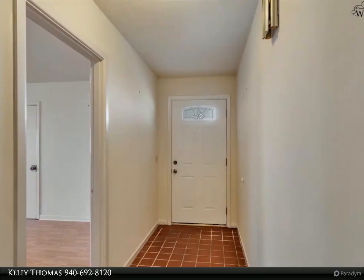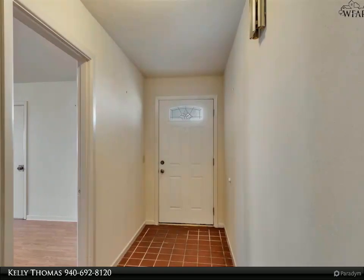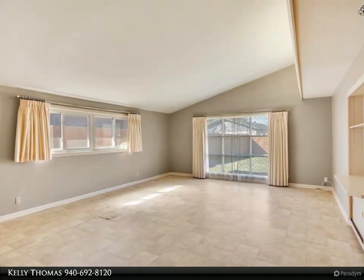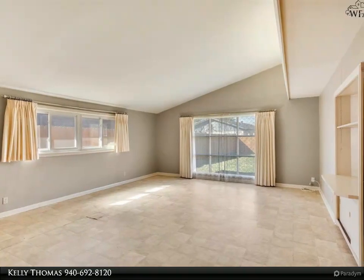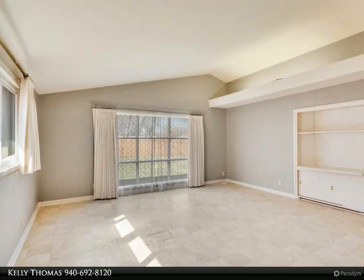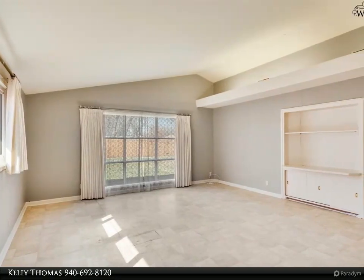The vintage vibe continues into the kitchen with metal cabinets including a built-in hutch in the eating area. All bedrooms are located down the hall and each bedroom offers great storage with two closets. The backyard features a recent privacy fence and plenty of room to play.